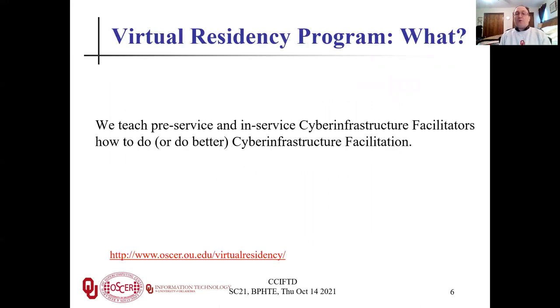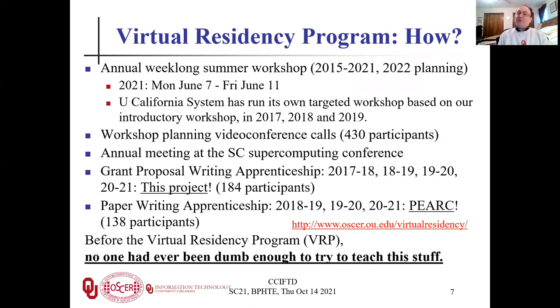So the virtual residency program, what is it? This is a program where we teach cyber infrastructure facilitators how to do cyber infrastructure facilitation, or how to do it better if they're already doing it. How do we do that? Well, there are several components. One is every summer we do a week-long workshop that's been going on since 2015. We're about to start planning the 2022 workshop. This year it was at the beginning of June, the first full week of June. We don't yet have a date for next year, but we have a poll going to find out the best week for that.